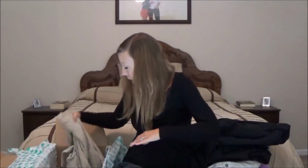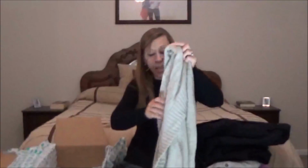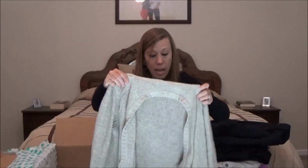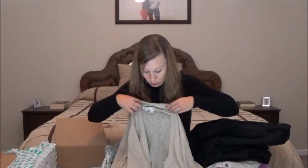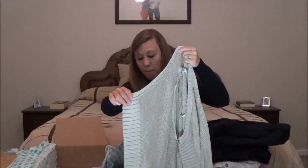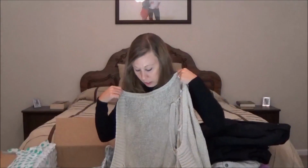looking blazer for sure. And then last up, we have this cardigan. It is a brown cardigan. It looks like a 3/4 sleeve and a drape front to it. I'm not quite sure what's going on with this neckline. I mean, it's clearly a drape front, but we'll see how that sits on.